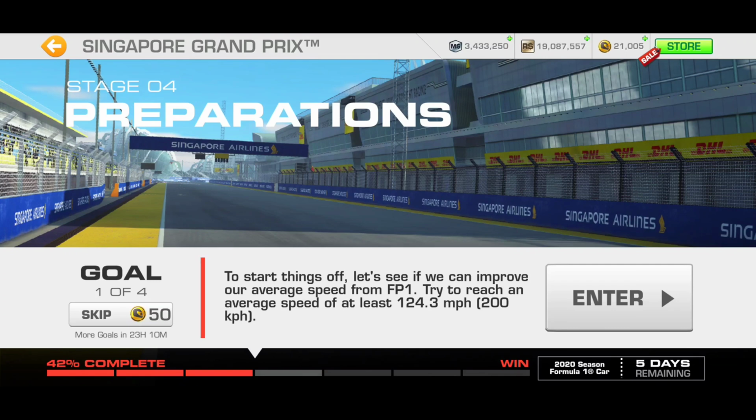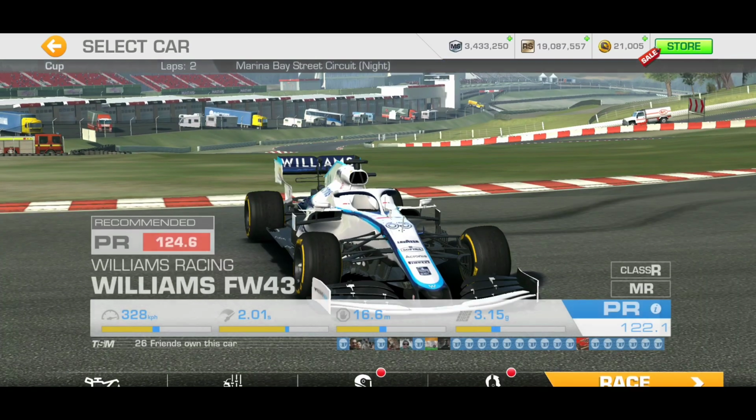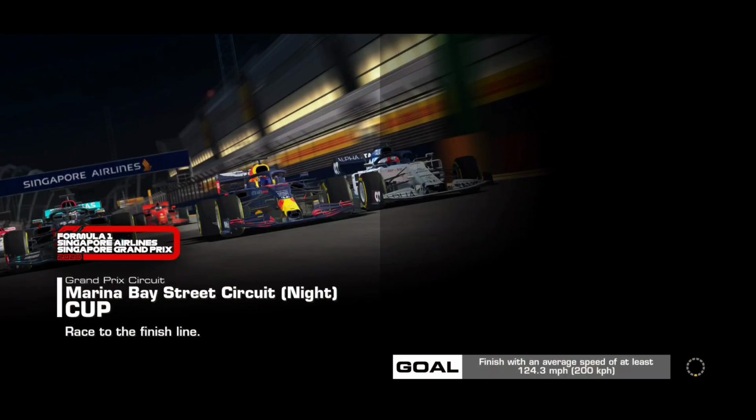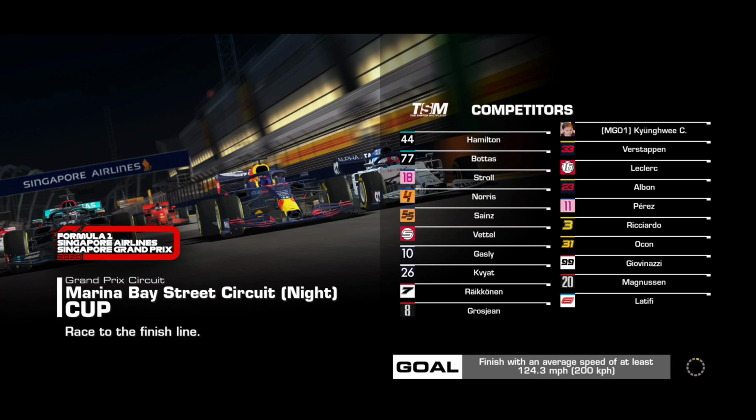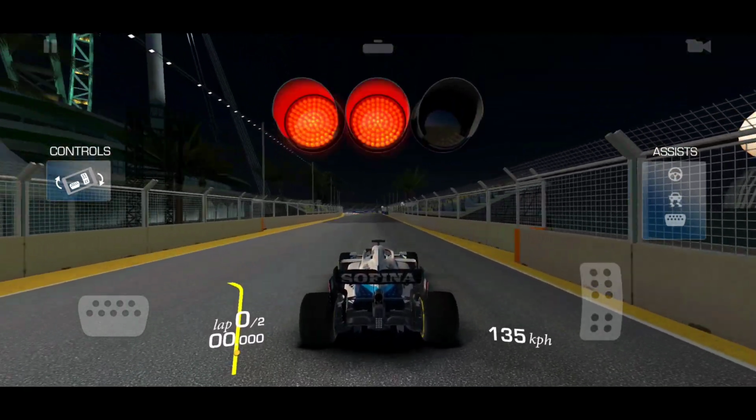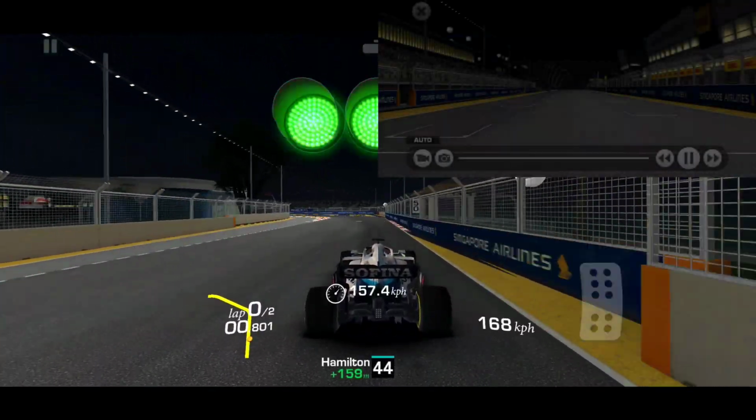So 200 kph is the target. So all right, and we got 2 laps to do it. A little bit underwater in terms of recommended PR, but that's nothing new, so doesn't really mean much. So all right, here we go.